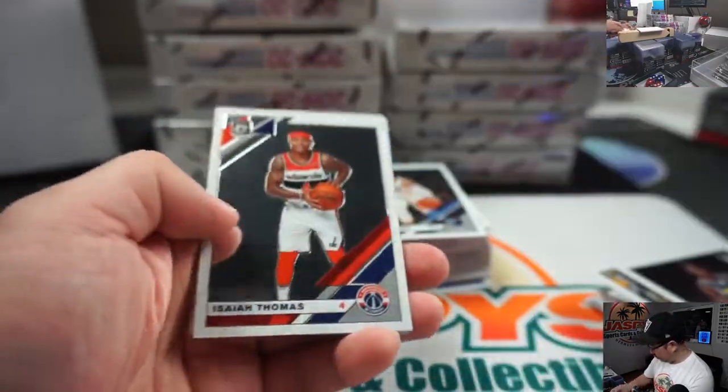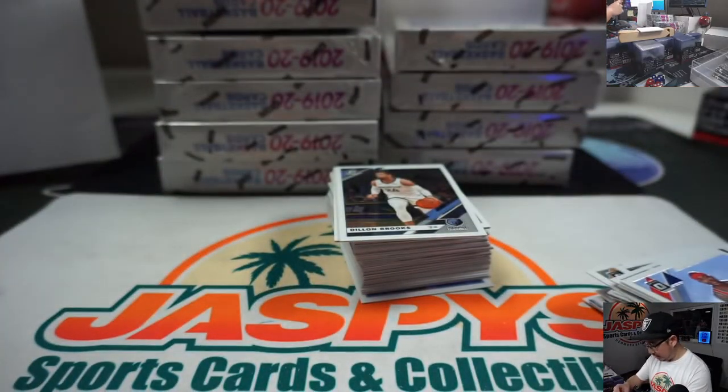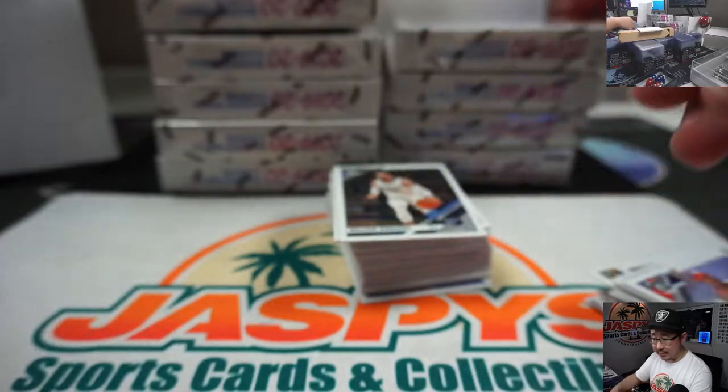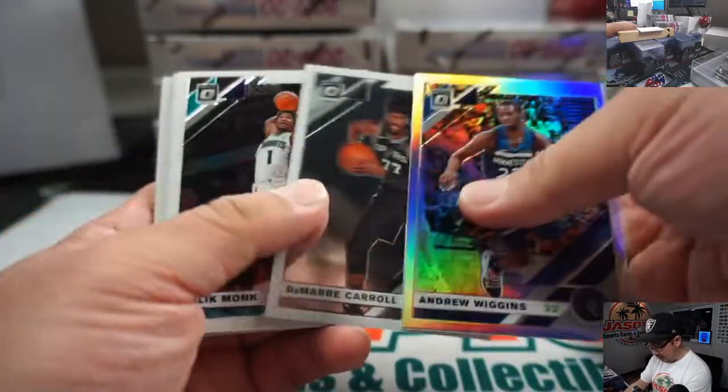Marc Gasol, orange to 199. Romeo Langford, rated rookie hollow. Boston Celtics, Darren McKenzie.